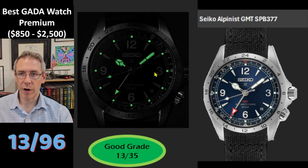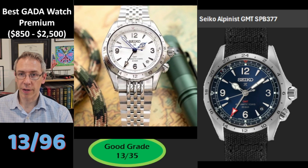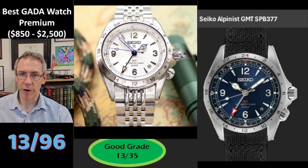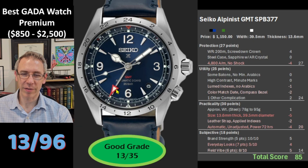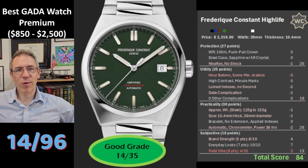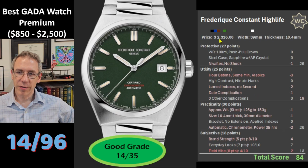Lume is poor on this. I don't think that's particularly great, although you do get second lume, so that's nice. I don't know why you really need the dual time hand, but it's there in the dark if you can remember where all these 24-hour markings are. The red is a little bit intense, and it's kind of a cherry red. I'd prefer if that was a little bit more subdued. Total score of 85.